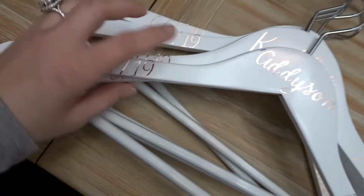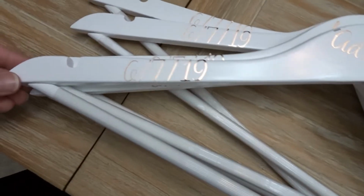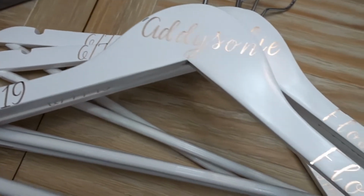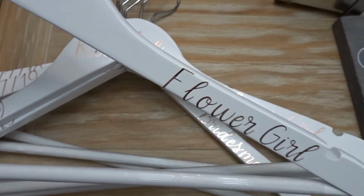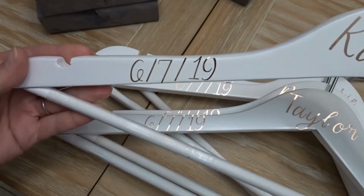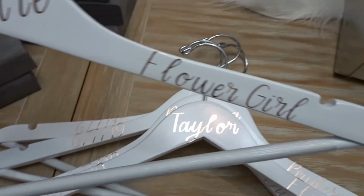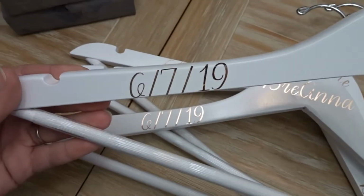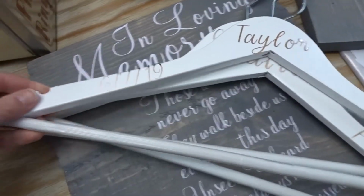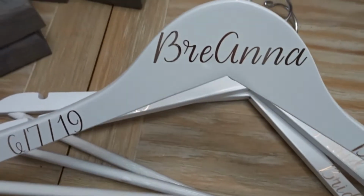And then I made these, obviously not the hangers. I bought the hangers on Amazon, but with my Cricut, I made these for the girls, for the flower girls and the bridesmaids. This one's Callie's. They've got our wedding date on them. And then Taylor's. All these are the flower girls. And then we've got the bridesmaids.